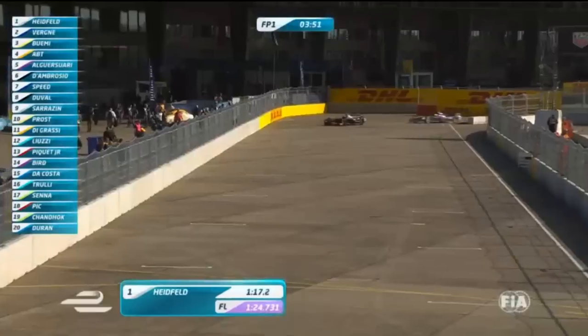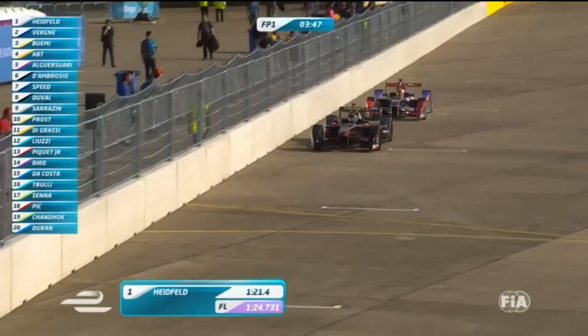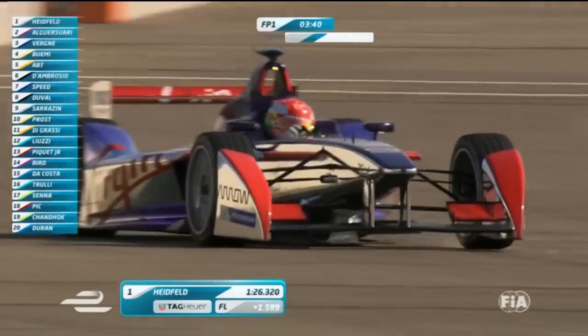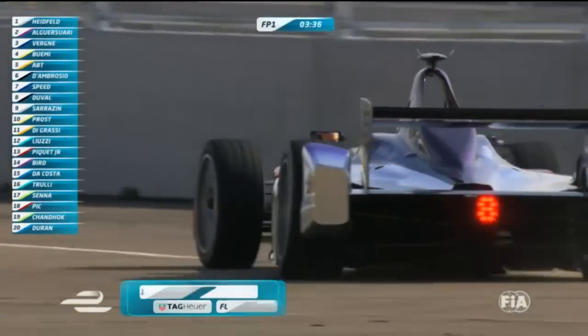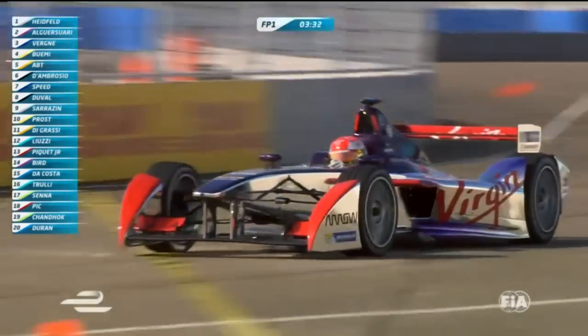And this is Nick Heidfeld coming through the final corner. His first sector was good, his middle sector wasn't that great. Jaime Alguersuari, these two are both going to do very similar times across the line. And Heidfeld suddenly backed off, but Alguersuari goes second quickest at 24.782 for the Spaniard. Half a tenth of a second slower than Nick Heidfeld, who really seemed to back off in the last sector.